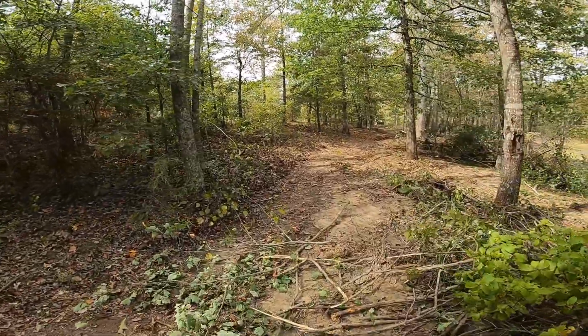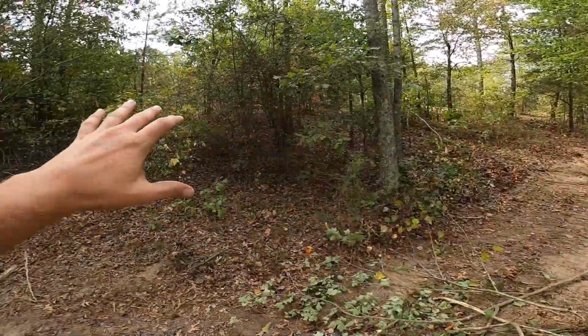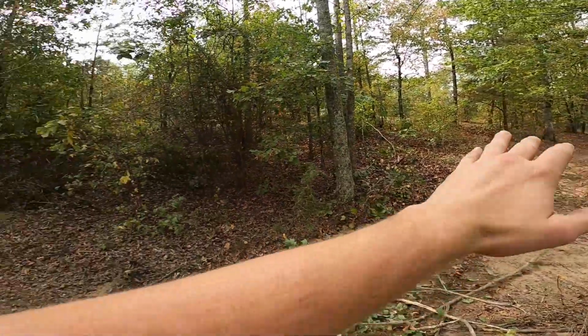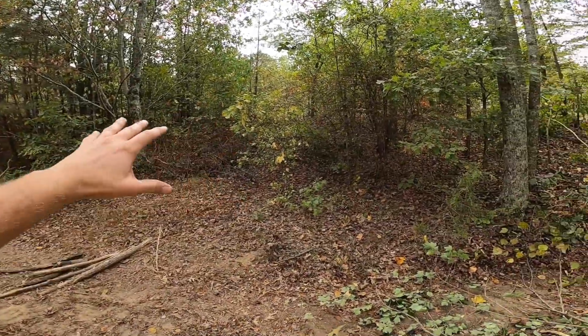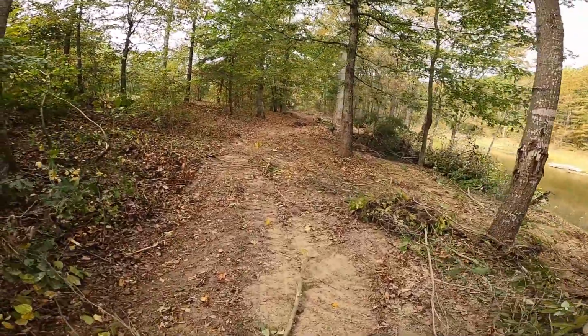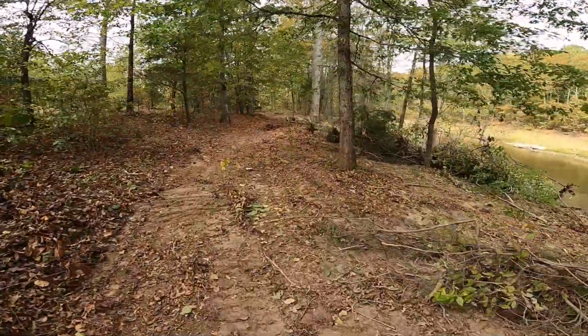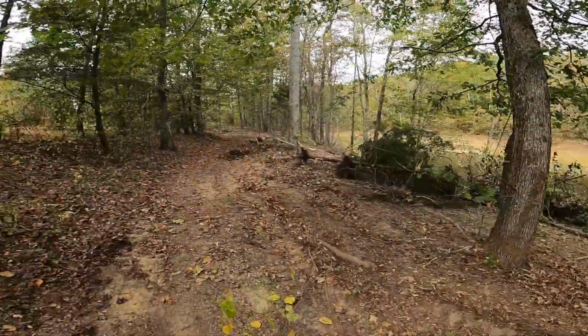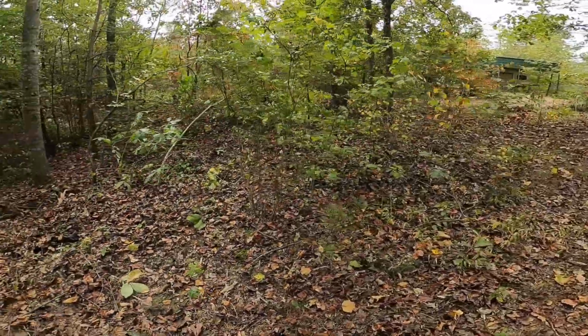And then once I get this done, I'm gonna work on cleaning this. I'm gonna chop it and then go all the way down, because that's pretty thick in there. So I'm just gonna chop it and then cut it in half and work my way down this way. But his main priority was all this in here.